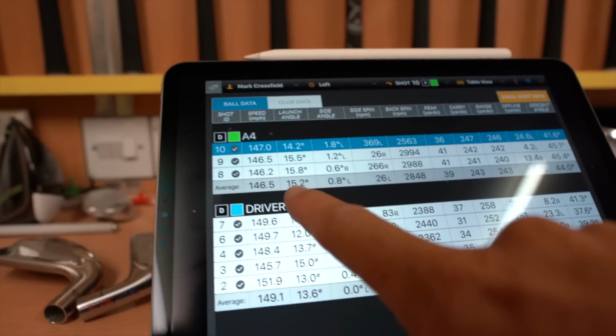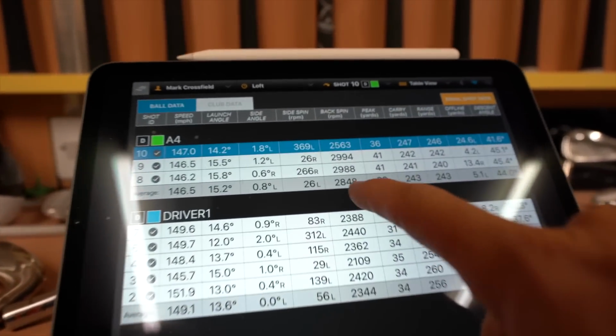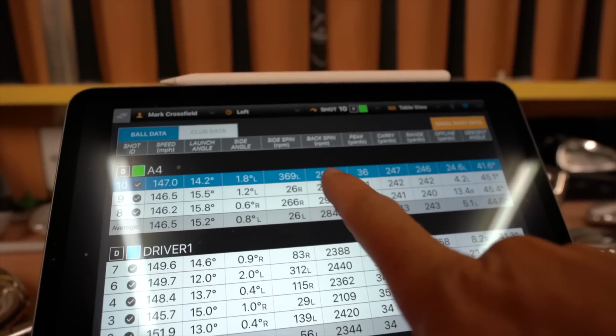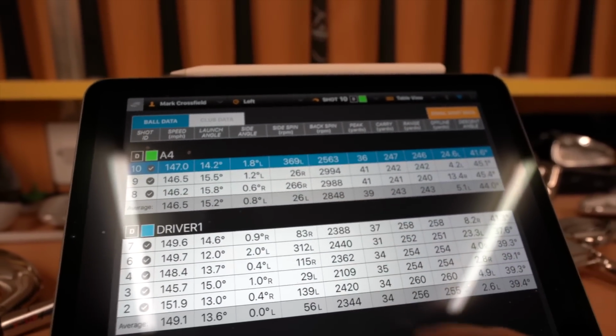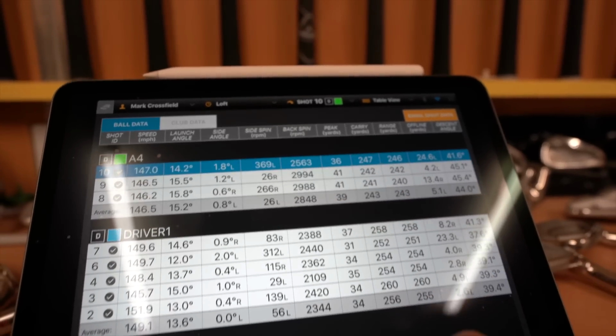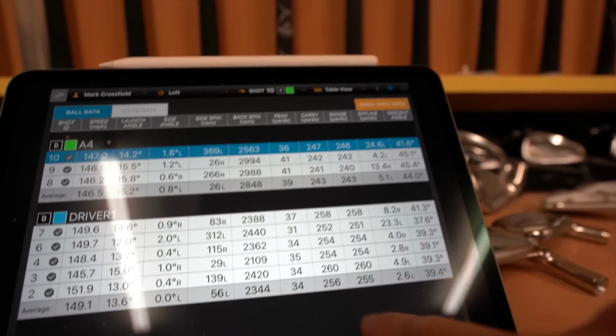So launch has now gone up to 15 degrees as you would expect from 13.6. Spin has gone up to 2,800. Peak height's now 39, so I'm in the 40 yards high compared to 34. And then I'm 2.43 from 2.56. Loss of distance, gaining height, more spin. I could play golf with both of those clubs. I feel I'm going to play better and get less frustrated with the one that's fit for me in loft.